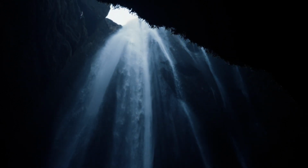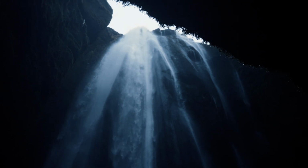You have to jump some rocks on the river to get into the cave, but once you're in there, you get stunning views of this powerful site.